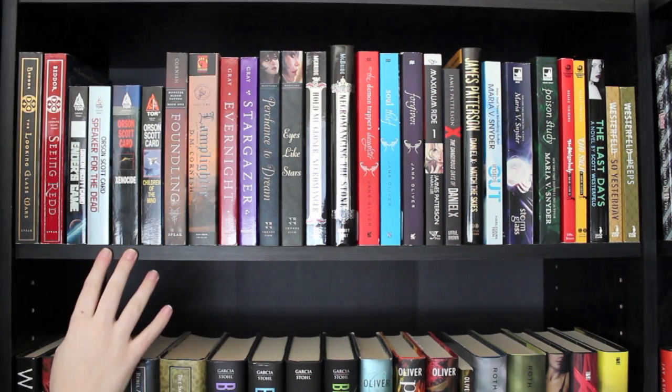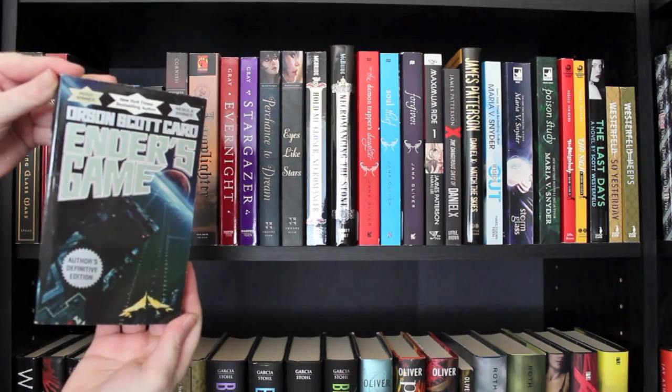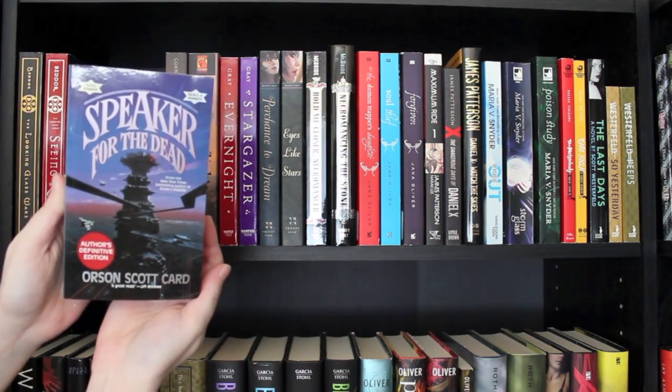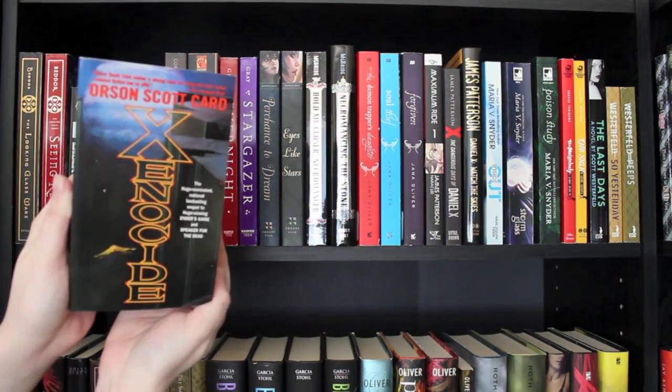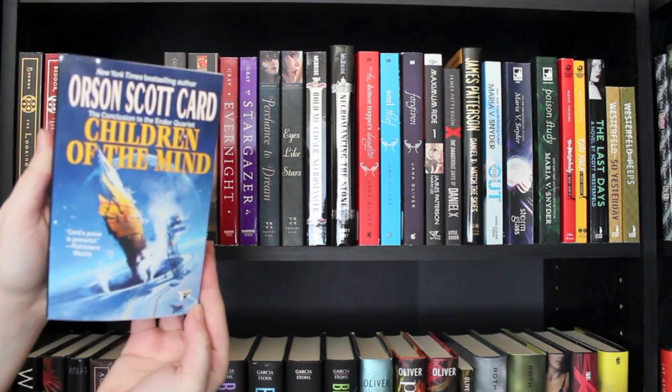Next I have my Ender's Game series. I got these 4 books in a box set. Book 1, Ender's Game. Book 2, Speaker for the Dead. Book 3, Xenocide. And Book 4, Children of the Mind.